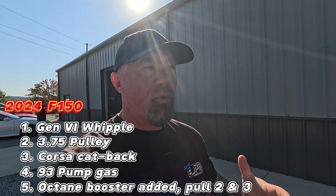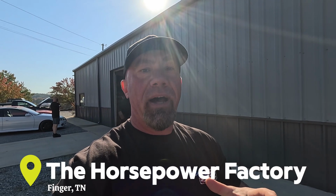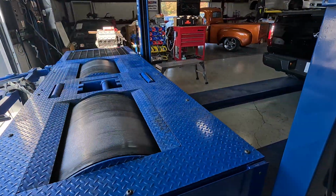All right, for all of you 2024 F-150 guys thinking about Whipple in your truck, well, today we're going to show you what you can expect from that bone stock truck other than the Whipple 2024 F-150. We're down here at the horsepower factory. We're going to see just what kind of power you can expect from just bolting on the blower. Let's go.